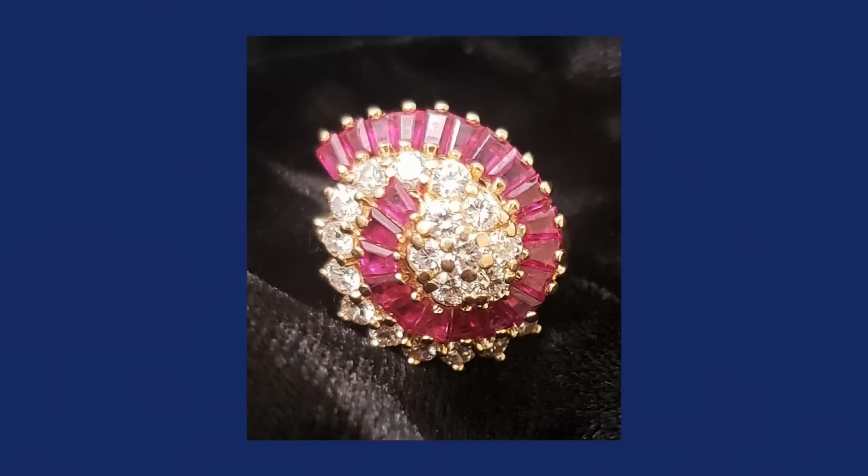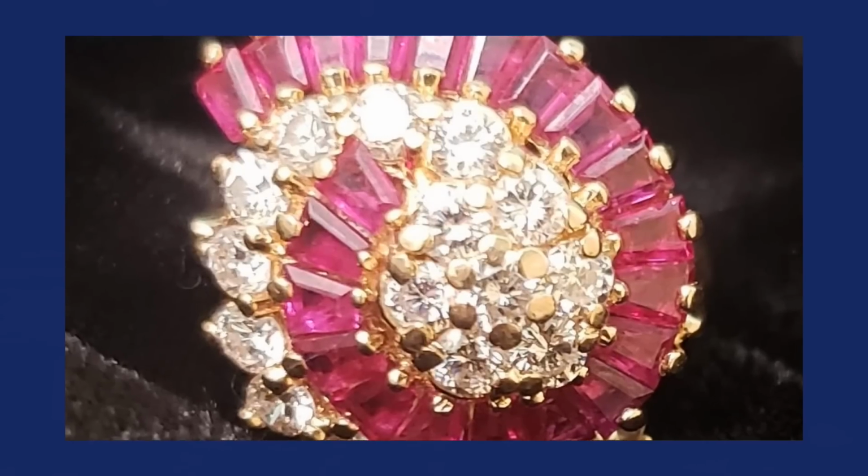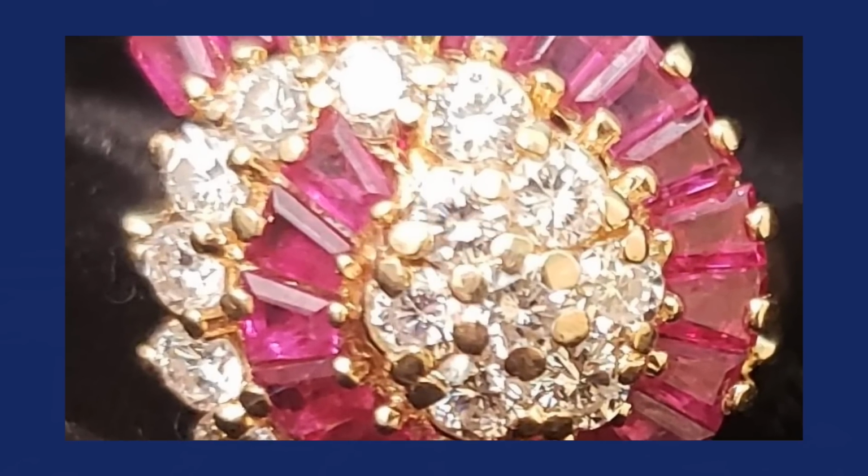This piece was a real bargain, an online purchase from one of the very well-known online resellers. I saw this in a Dr. Lori class. One of my class members brought it, and she said, I bought this on Etsy, from another reseller, and I was shocked at the price that this person wanted for this piece. So this is a buy it now. This is the price that they set, and this is how much she bought it for. Okay, let's talk about what it is.